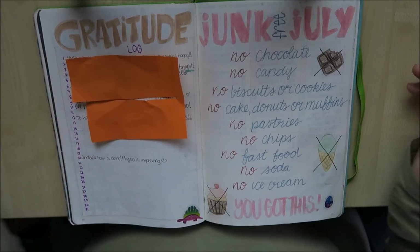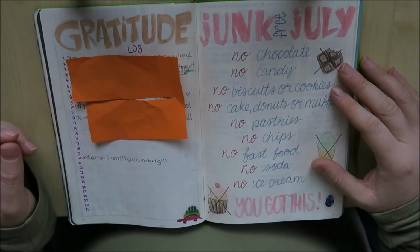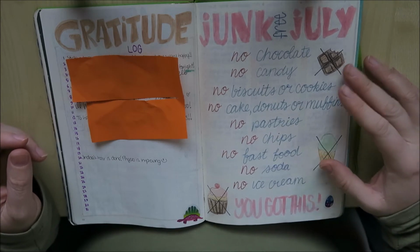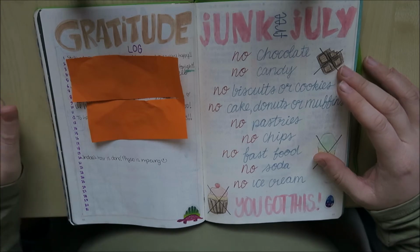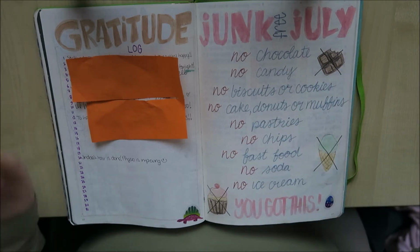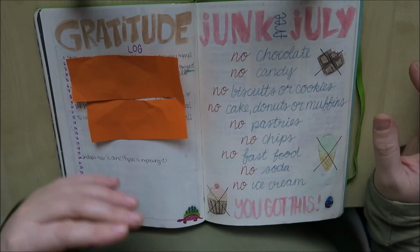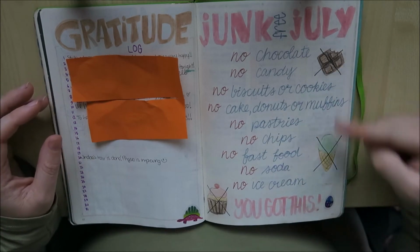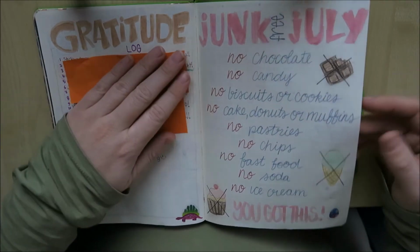I tried to do junk free July because I missed out on it in June, and my eating habits have been really out of whack because I'm an emotional eater, so I wanted to try and get on top of that. Unfortunately, with all the stress and everything else, I caved halfway through the month, so I've definitely kicked some of that out though and gotten back on track, just not as strict as this, and I do want to incorporate that into August and try again.